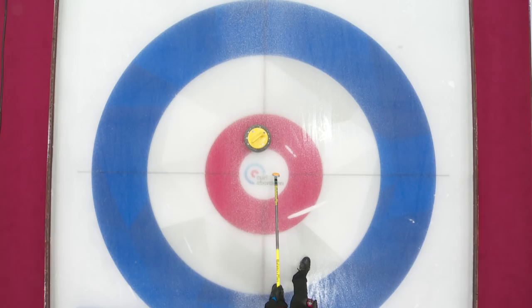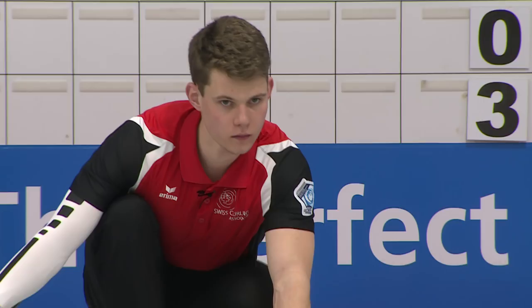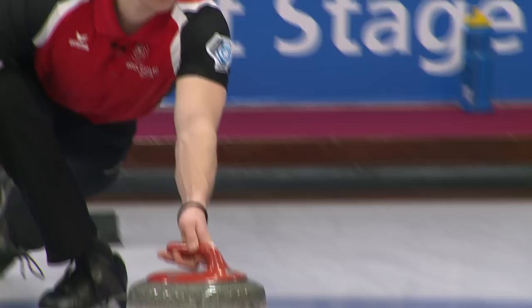Same goes for Canada in the other semi-final. They score 3 in the third end to break that game open. So it's 3-0 for Canada playing USA. The winners of the two games will play each other in the gold medal game.